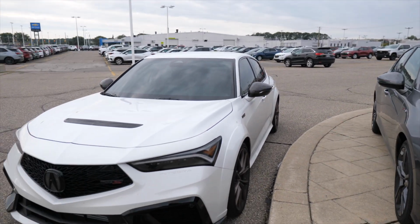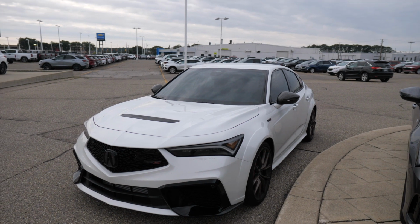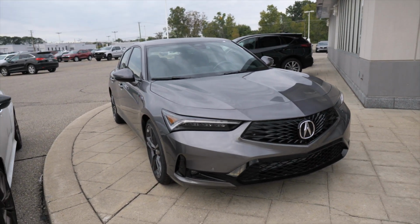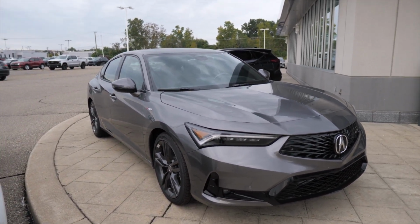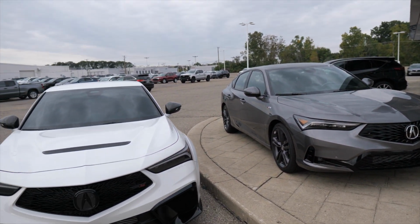So I haven't noticed that in the 14-hour road trip that I have taken in the Type S, but anything over an hour driving in this car, I would notice it in the A-Spec. But that was a 23, so like I said, they could have fixed that with the software for a 24 model year. So I'm not going to say that for 24s, but definitely the 23, I experienced that.